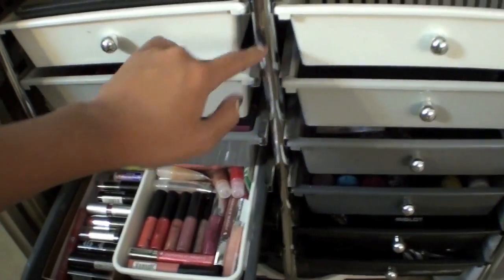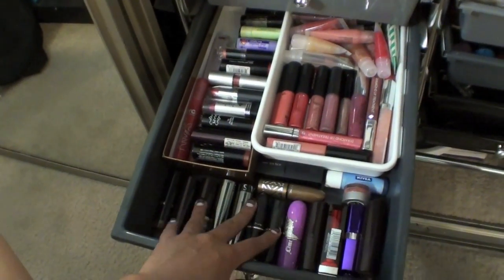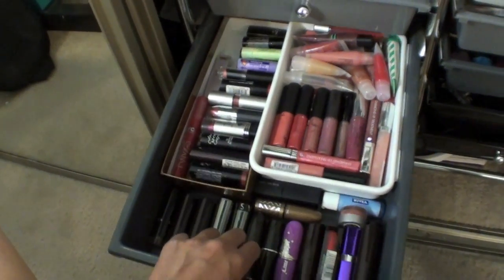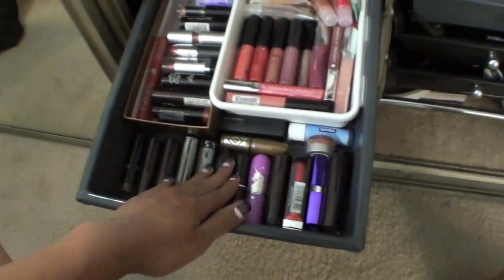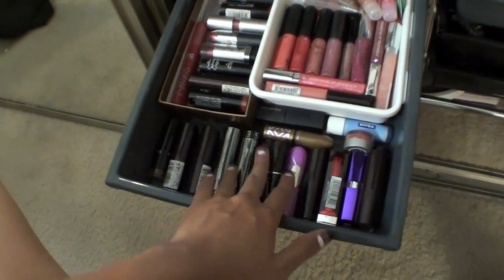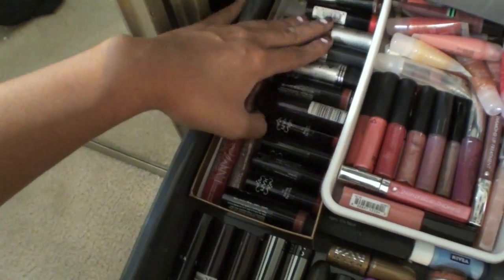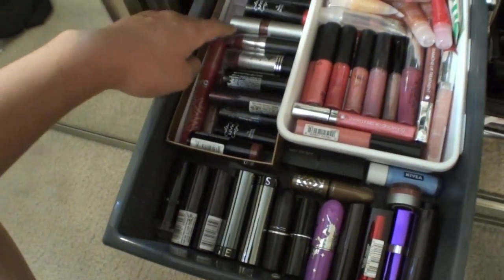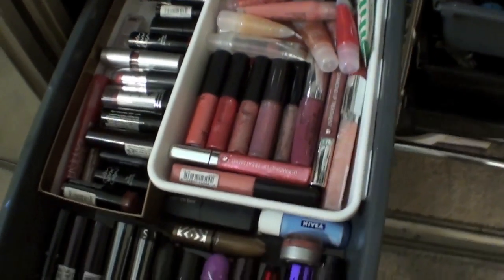So two of these are for face, essentially. 4 of these are for eyeshadows. And then this is my lipstick lip gloss drawer. This one is really full as well. I have one line crime, a lot of Rimmel, a lot of NYX. All the NYX is under here. I have 2 rows on this one. And then I have some lip stains. And then these are all lip glosses, obviously.